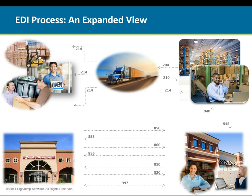So let's just take a look at what EDI can accomplish, right? And here's kind of an expanded map of some of the things that EDI does. For example, this home store is sending a purchase order known as an 850 to their suppliers. That supplier can then send back a series of documents. They might send back a purchase order acknowledgement that's called an 855.